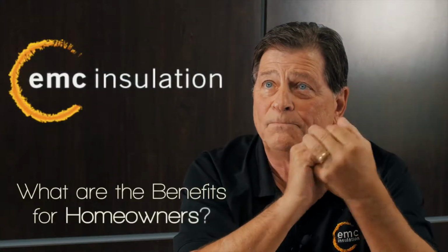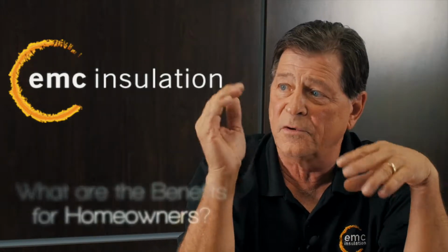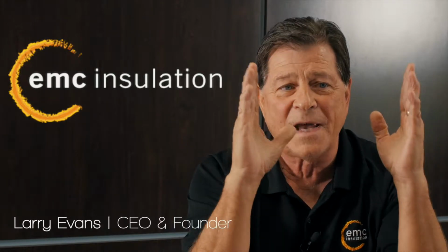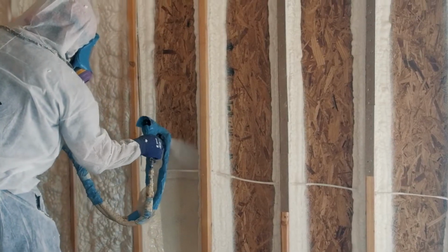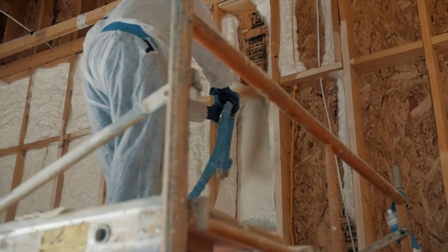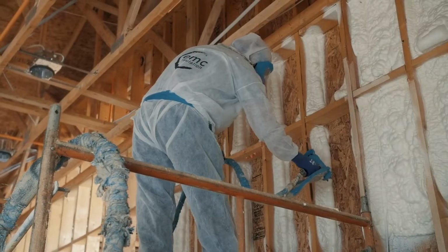A normal home will aspirate air in and out. It's coming in through your eaves, it's coming in through your roof. In a spray foam house, the outside barrier of your house is the thermal barrier. So we go up the walls, up the roof, down the other side of the wall. So your entire house is sealed just like a balloon. So now any air that comes in, you have control over.